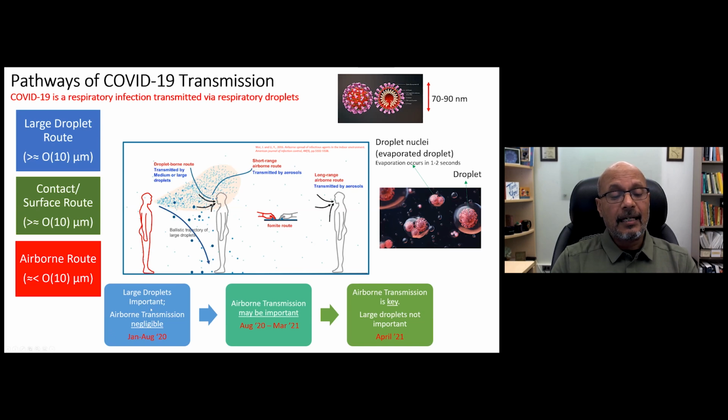Initially the understanding from all these agencies was that the airborne route, the small droplet route, is not important. Then slowly this understanding started to change as more and more scientists objected to this understanding of COVID transmission, and the CDC and WHO started to acknowledge that maybe airborne transmission might be important, and that's why face masks are very important, et cetera. If you remember, in the start of the pandemic, many of these agencies were saying that face masks are actually not useful.